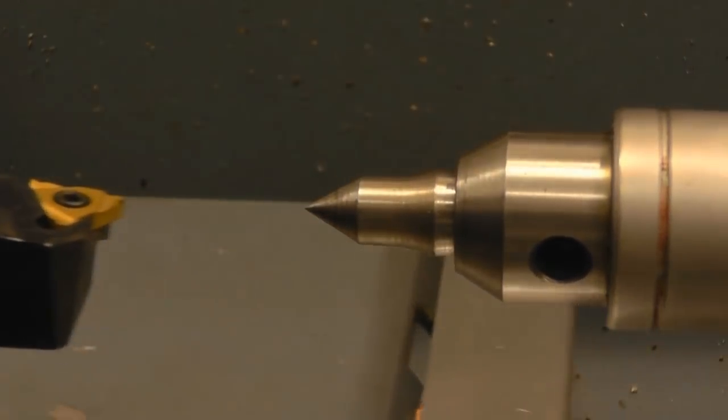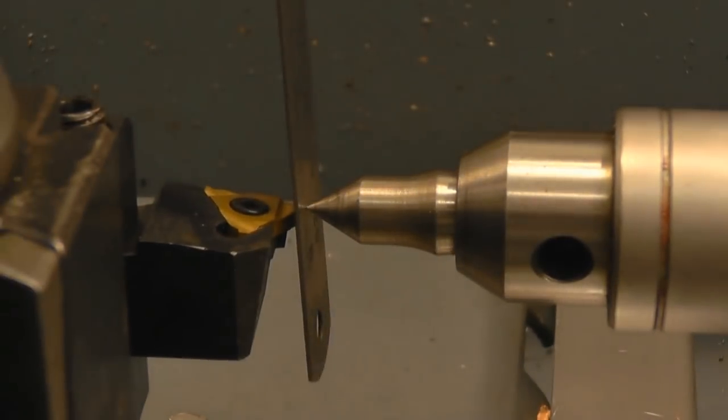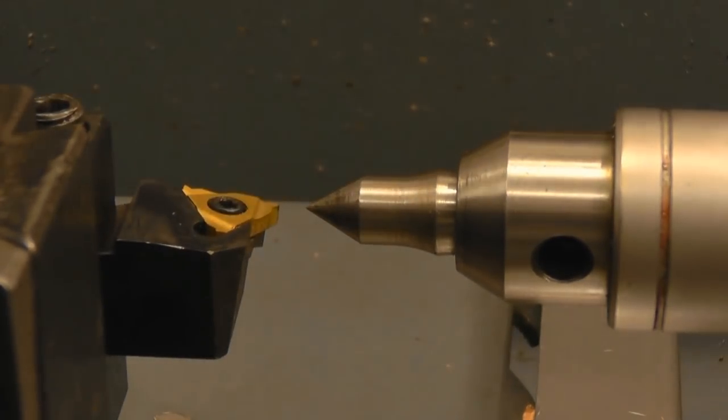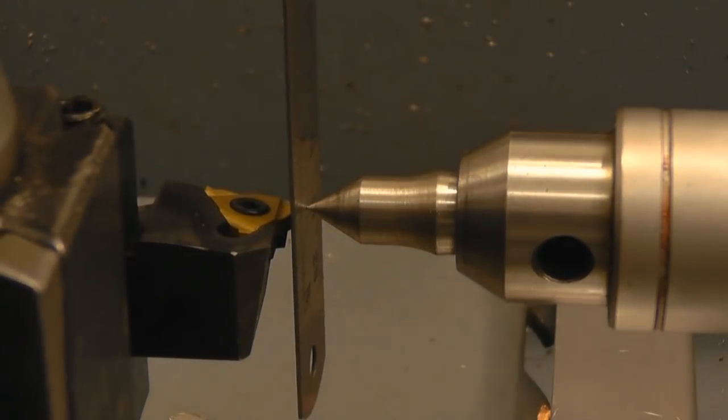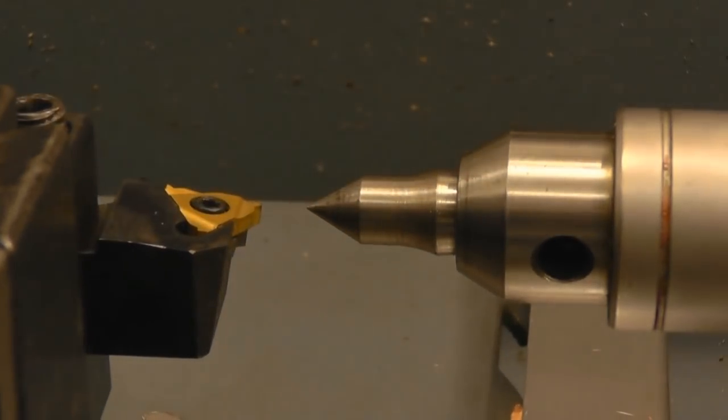Still very slightly high. That's not bad there. What I'll do, I'll nip the check nut up. Right, that's not bad. So we know now that the tool is exactly on centre height.